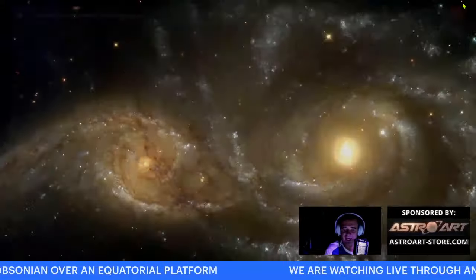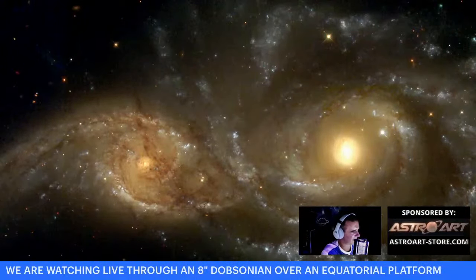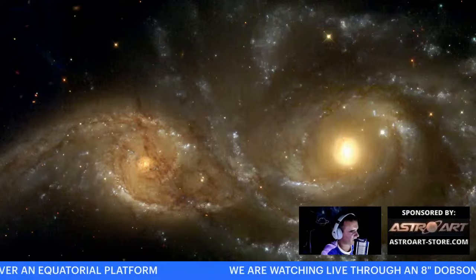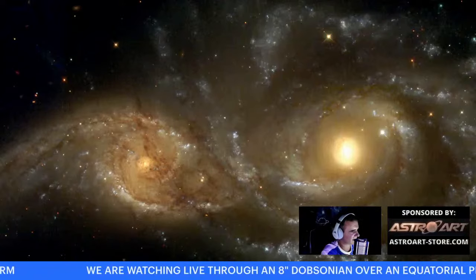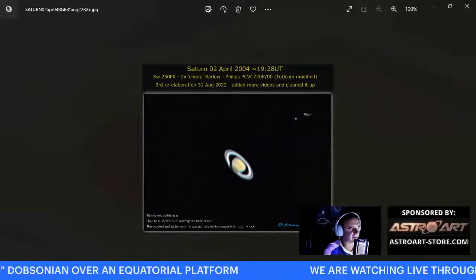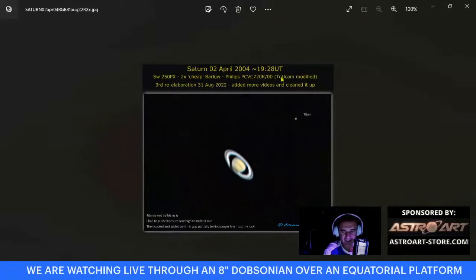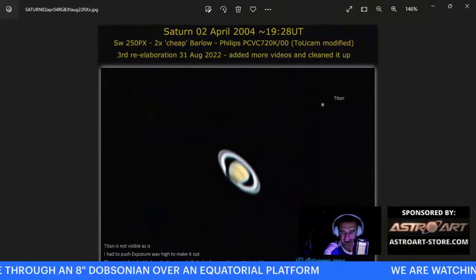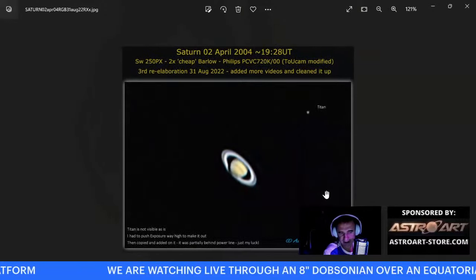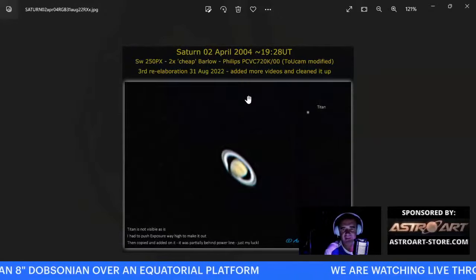So this was Ray, and we have also a picture from Brazil, I think. No, it's from United States. It's from Mauro. And it's Saturn. Yes, here all that stuff that astrophotographers like to do, to place all this information and the signature here. But he is Brazilian, I think. Saturn, April the 2nd, 2004.